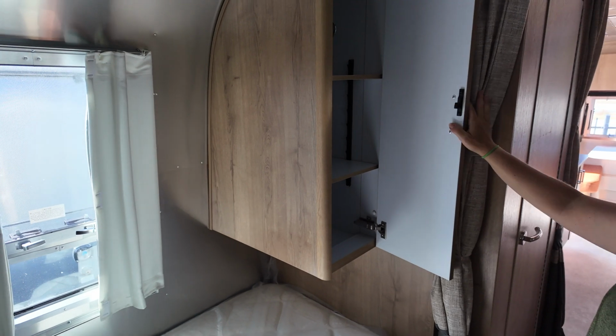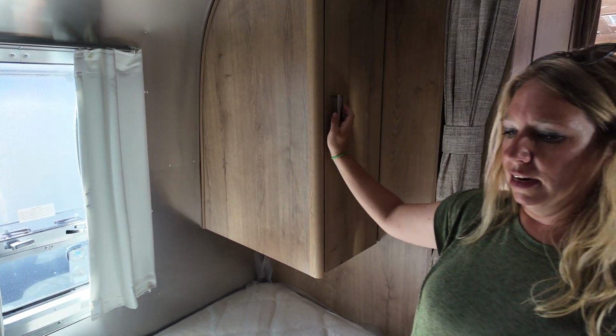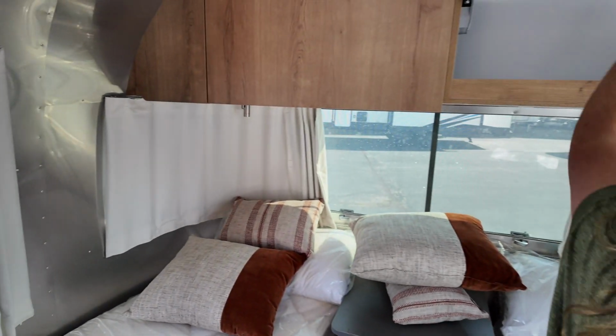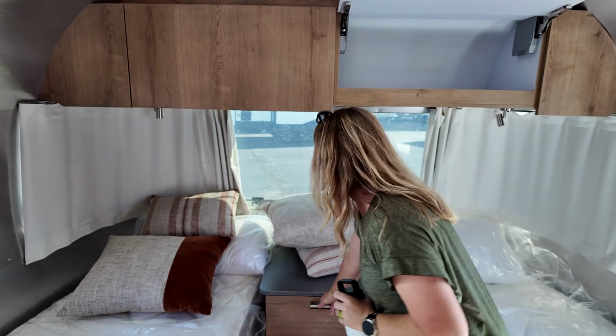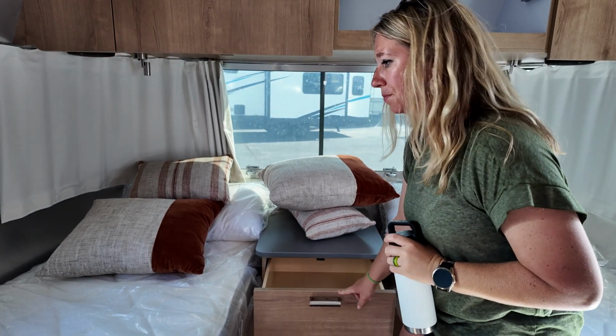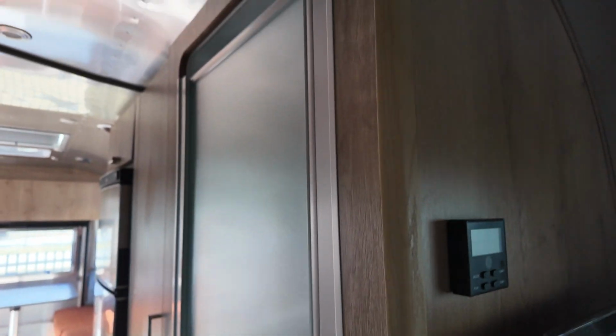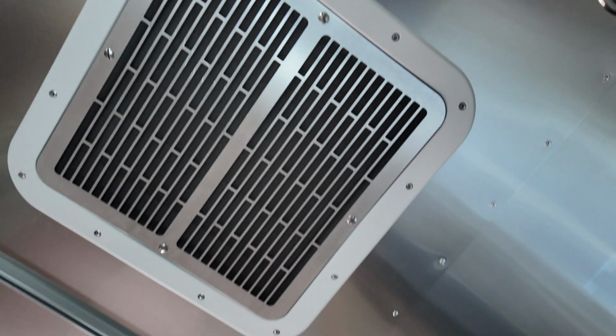There's some more storage up here, and then because this is the twin, it's got storage overhead as well as a nightstand. New for the 2025s and 2024s is the GE air conditioner. They have the new vent up top.